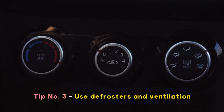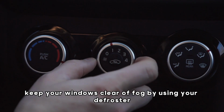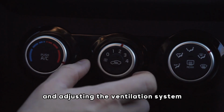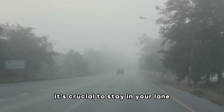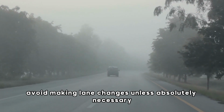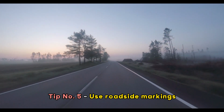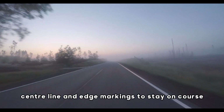Tip number 3: Use defrosters and ventilation. Keep your windows clear of fog by using your defroster and adjusting the ventilation system. Tip number 4: Stay in your lane. In heavy fog, it's crucial to stay in your lane. Avoid making lane changes unless absolutely necessary. Tip number 5: Use roadside markings. Follow the road centerline and edge markings to stay on course.